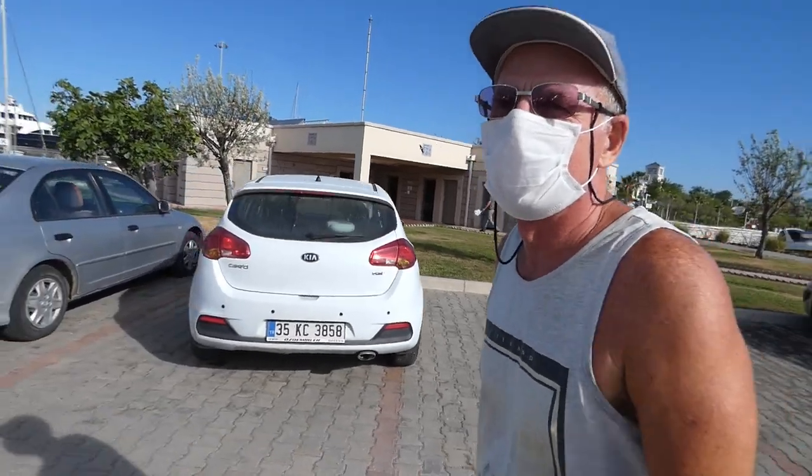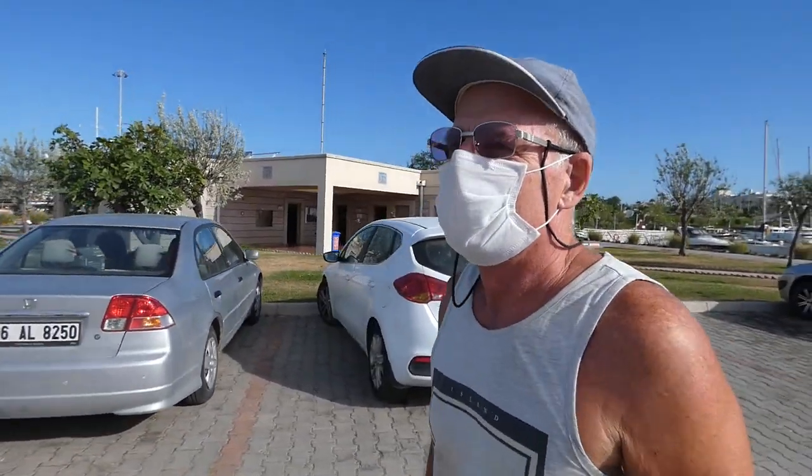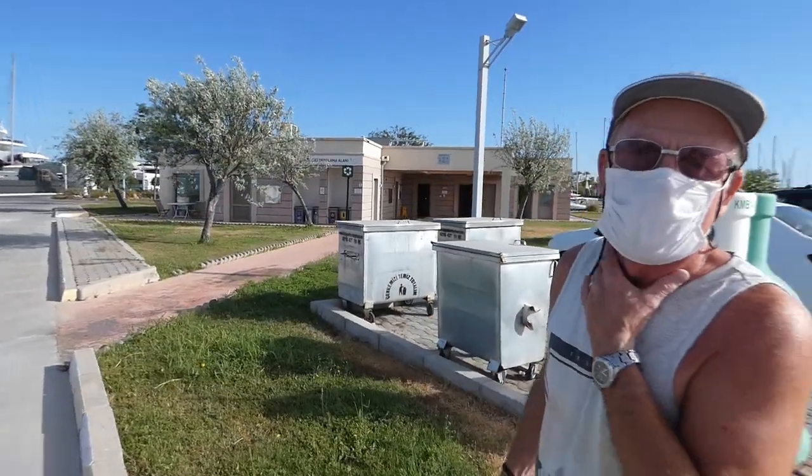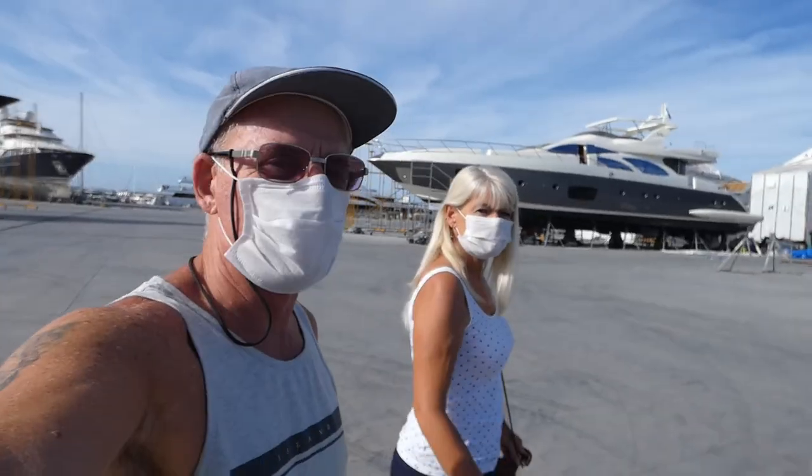Back in the marina. Been gone for about 3 weeks now, haven't we? Something like that. The boat was lifted out while we were away, in lockdown. The boat's still on the hard, going back in the water this morning. So this is the yard.